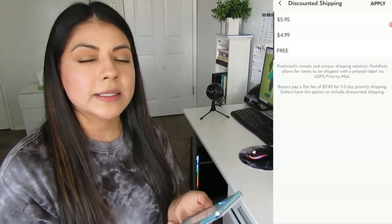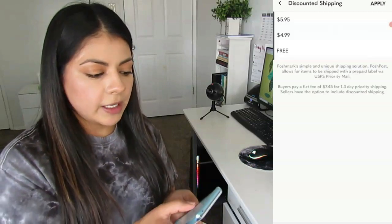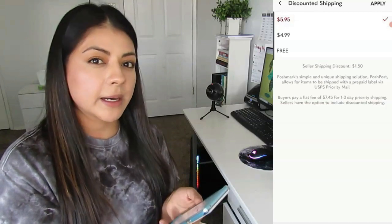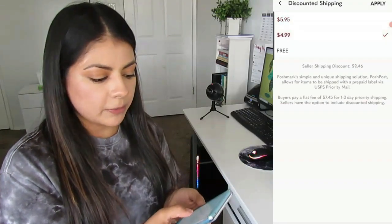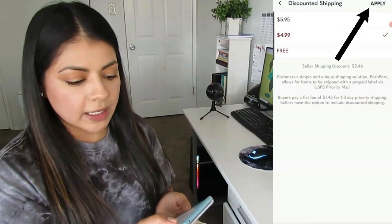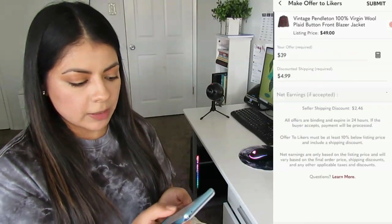It works basically the same way as we talked about before. If you choose $5.95, then you'll pay the remainder $1.50, and that will come out of your earnings. Same thing with $4.99 or free. I'm going to go with $4.99 for this jacket and tap apply at the top right corner.